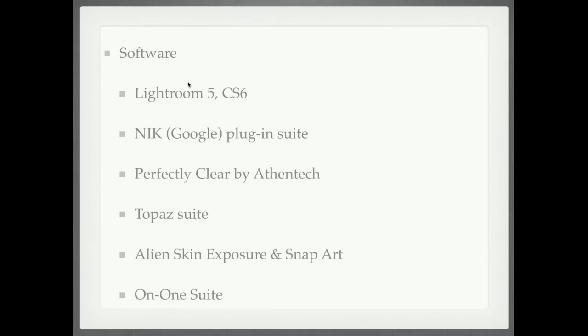Anybody that knows me, and I've actually taught workshops in using the Nik Google, it's now Google Plugin Suites. I'm a big fan of their Viveza and Color Efex Pro plugins. I've recently discovered another one that I really like, and it's called Perfectly Clear by Athentech, and it does a great job of cutting through haze or smoke or fog. It's just a great plugin.